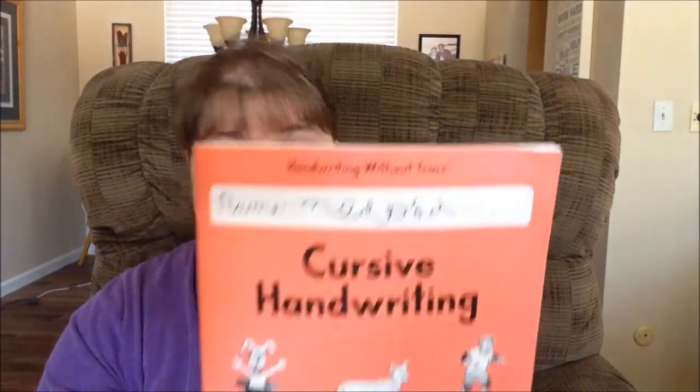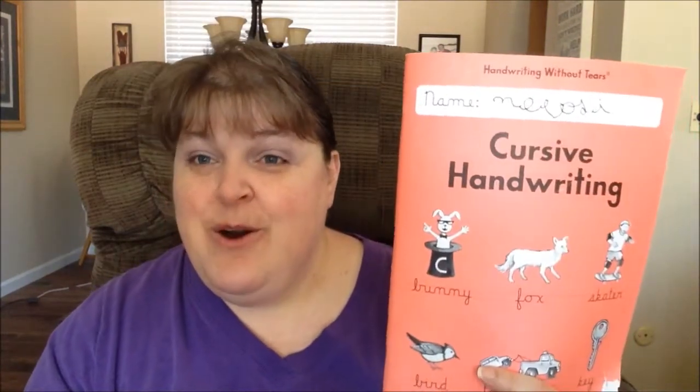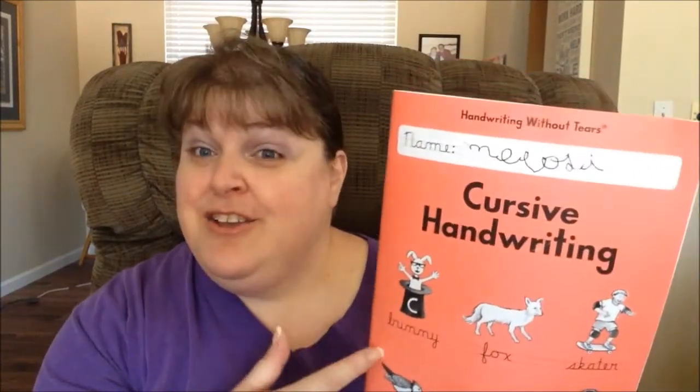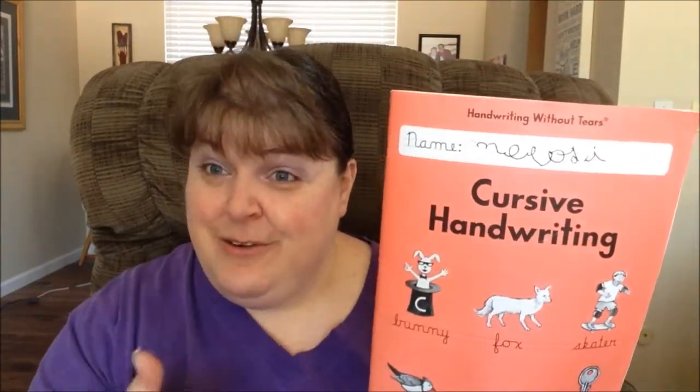And now, when she needs to write her name on something, or she is making a card for somebody or something, she writes her name in cursive. So that was a win for me. Really, and not too expensive either. And I had looked at printing worksheets off online, all kinds of stuff. That worked for us.